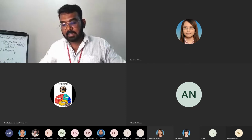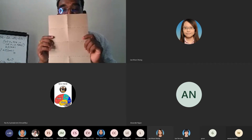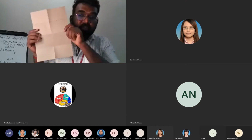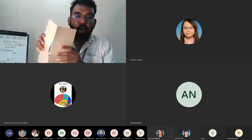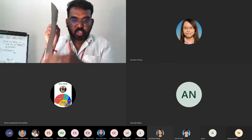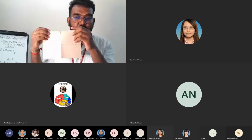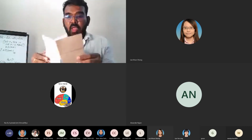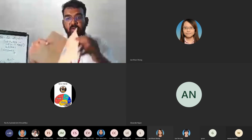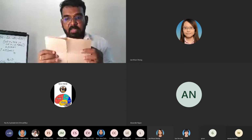Okay, again, take an A4 size paper. When you have your A4 size paper, you have two ways of folding. One, we say the hot dog fold, like this, at the longer edge. And then the hamburger fold at the shorter edge. When you fold it, make sure you fold inside at the hot dog edge, and also fold inside again at the hamburger edge.